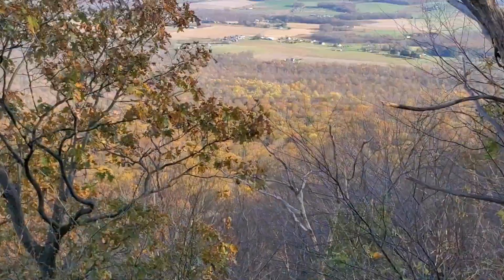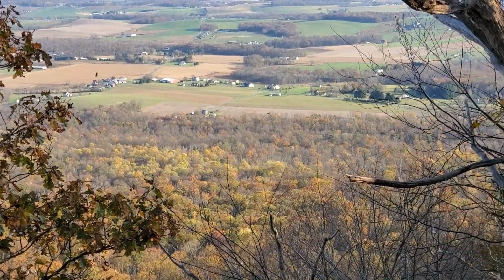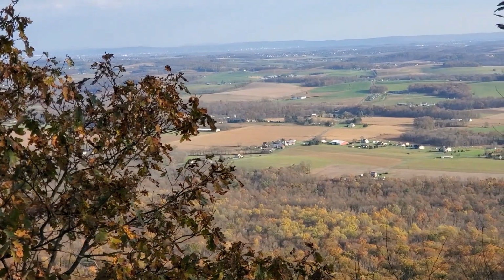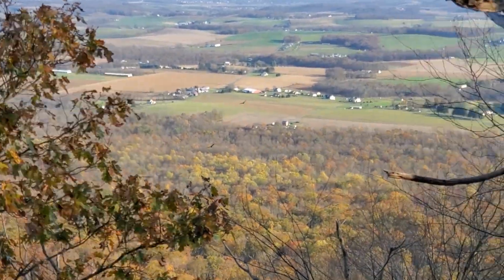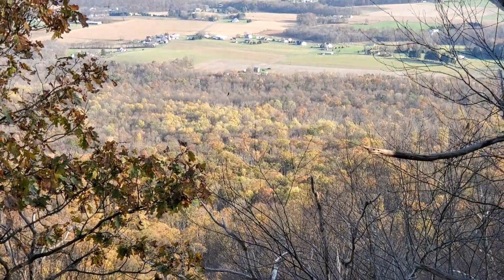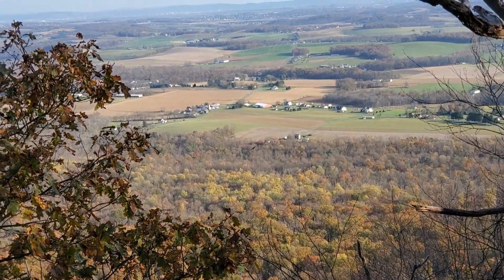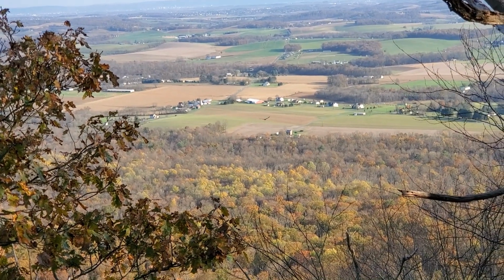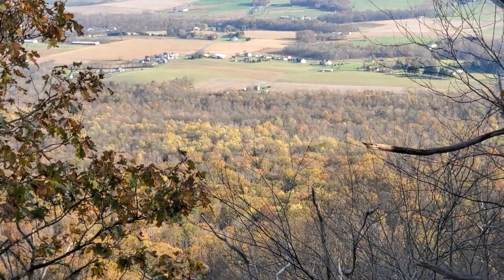All right, let me show you guys the hawks flying around over here. Just make them out. There's one right there. Wow, look at them all. There's one down here. There's a bunch of them just came out. Pretty wild. You can really see them when they're flying over the field like that. They kind of lose them over the trees, but oop, this one's coming this way.